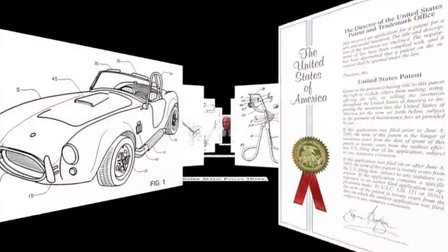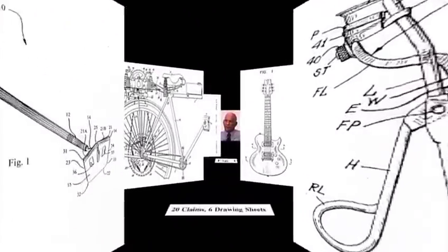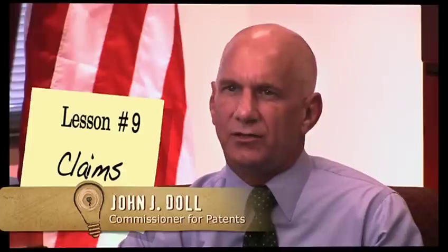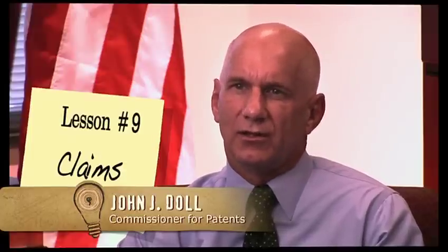I would advise early on, because writing the application, you have to make sure that the application is full, complete disclosure, that it's fully enabled, that you have an adequate written description, and that your claims fully encompass the invention that you need to protect. If you have a claim that doesn't adequately protect your invention, it allows the competitor to invent around your legal protection and to avoid your patent, and you could lose everything.